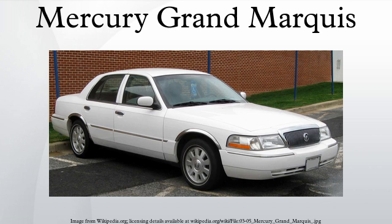The Panther platform served as the basis for Grand Marquis design for 32 years. Nearly unmatched by other automakers for longevity, the external appearance of the Grand Marquis remained largely unchanged for the last 19 years of its production life.